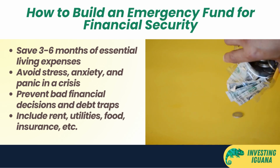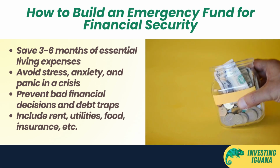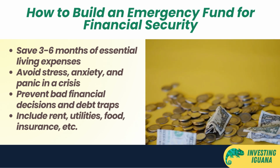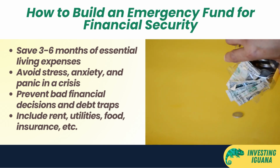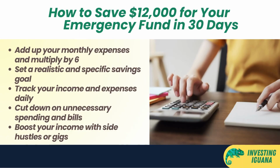So how much should you have in your emergency fund? Well, that depends on your personal situation and preferences, but a general rule of thumb is to have enough money to cover 3 to 6 months of your essential living expenses. This includes things like rent or mortgage, utilities, food, transportation, insurance, debt payments, and any other bills that you have to pay every month. To calculate how much you need for your emergency fund, simply add up all your monthly expenses and multiply that by the number of months you want to cover.